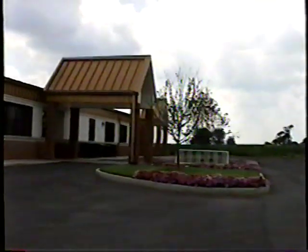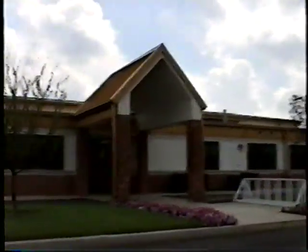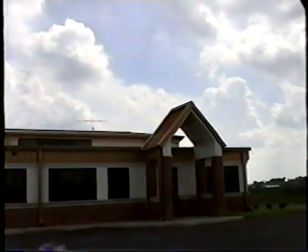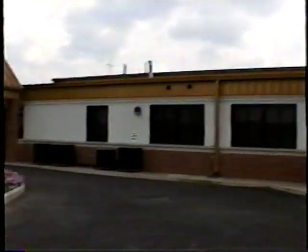One of the groupies is here doing something. Nice flowers that I planted and have been keeping a green thumb on. Side entrances. Catholic Charities has an office in this building here. That's their entrance. And that takes pretty much care of them.